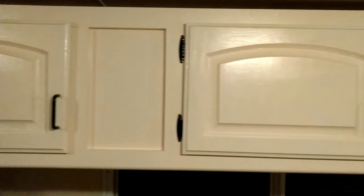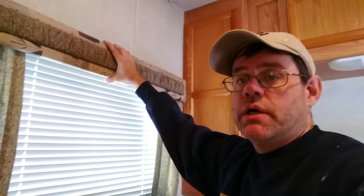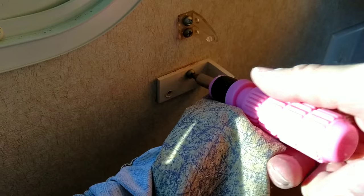Last of the cabinets in the living area are done. While the paint's drying in the living area, I'm trying to get the bedroom ready to be painted, and we're going to take the cornices down in here as well. You got to get the blinds out before you can unscrew the cornice to take it down. So you got to take the blinds down first. You got to take these curtain things down before you can get to the blinds. It's a rigorous process, but it has to be done because we definitely do not want these in here.